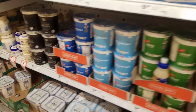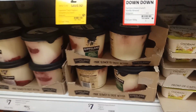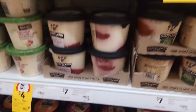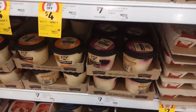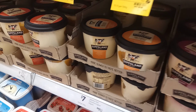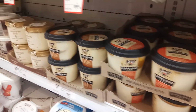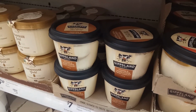Kombucha, is that a cha or a ka? I don't know. And yogurt. So Coles is a bit more open. And Chipsland, this is so yummy. We get that a lot. But we get the passion fruit twist. So good. If you come to Australia, you should get Chipsland yogurt. It's so good. Very, very yummy. And then you can see Farmhouse Gold just over there.